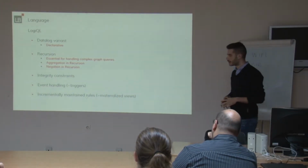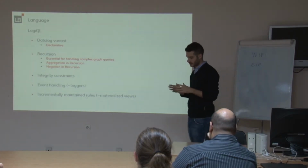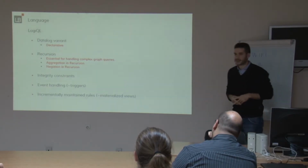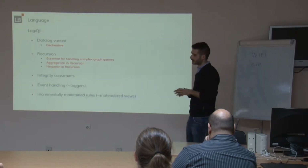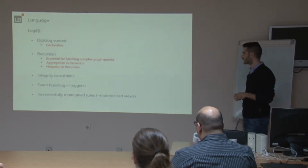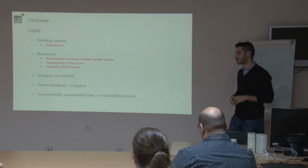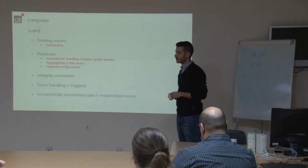First of all is its language. It's called LogiQL. It's a Datalog variant, so it's declarative. It supports recursion. On top of that, it supports aggregation and recursion, and negation and recursion. Of course, it has integrity constraints. Also, it supports event handling, which is similar to SQL's triggers. And also, it supports incrementally maintained rules, where rules are like materialized views in the SQL world.